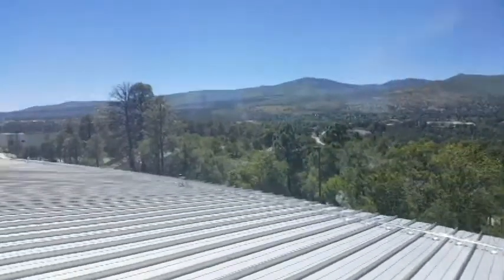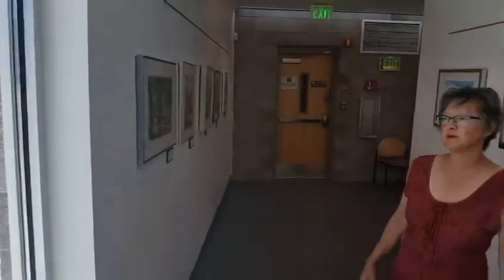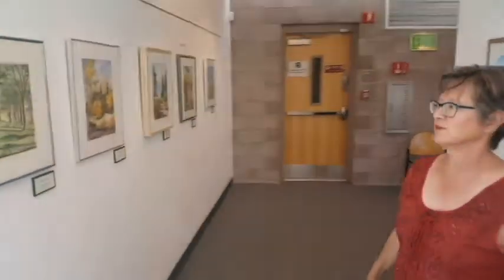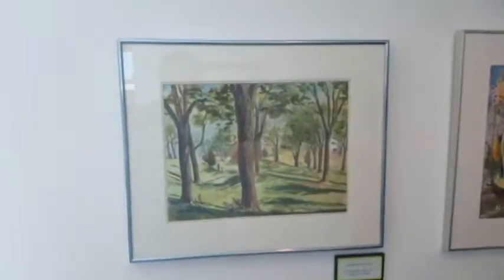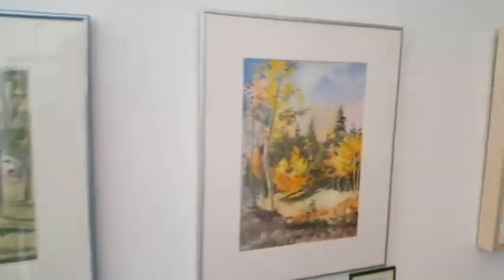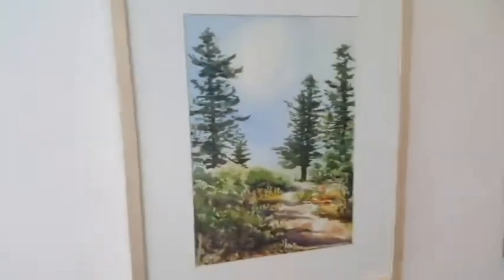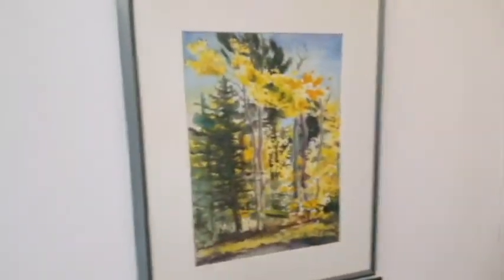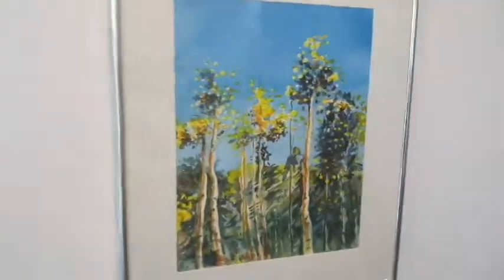Nice view of the mountains here too. Oh yes, this is a beautiful space. Los Alamos is a beautiful town. This is a painting of Roosevelt Park in Albuquerque, and several pictures from Sandia Crest. This one is Santa Fe, actually.